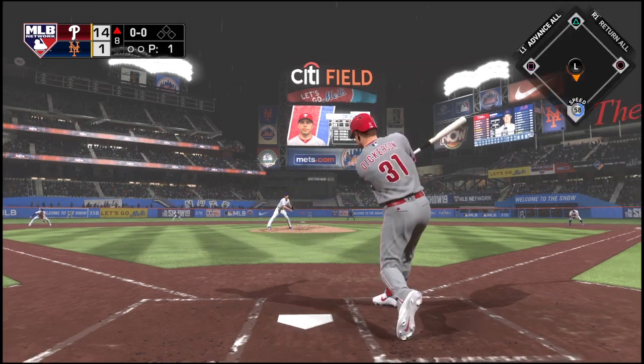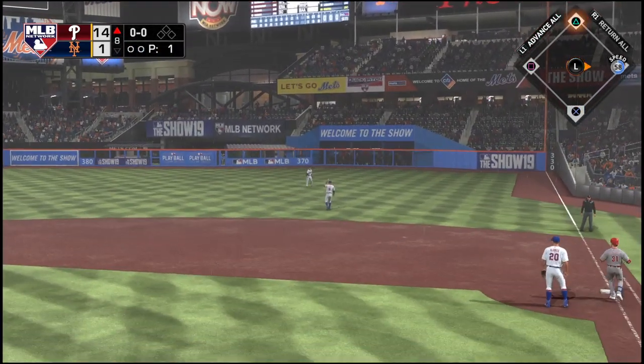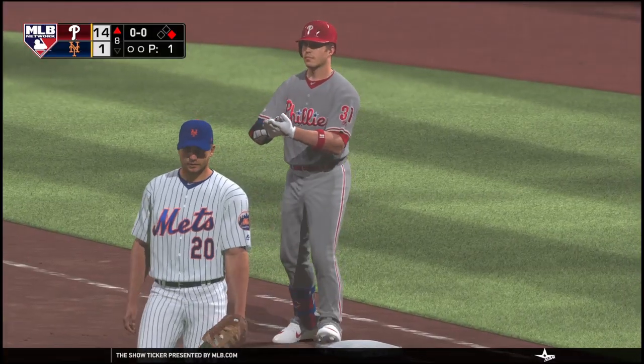Number 67. In now, Corey Dickerson. And there's a base hit on the line. Batting 9. Number 44, Rene Rivera.